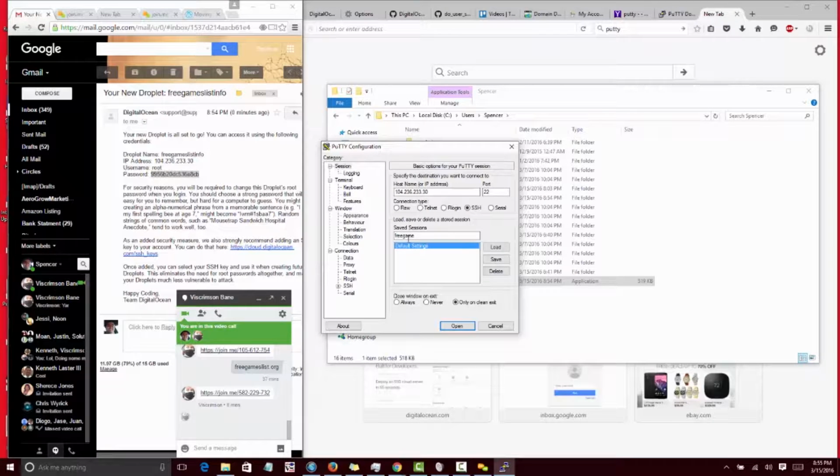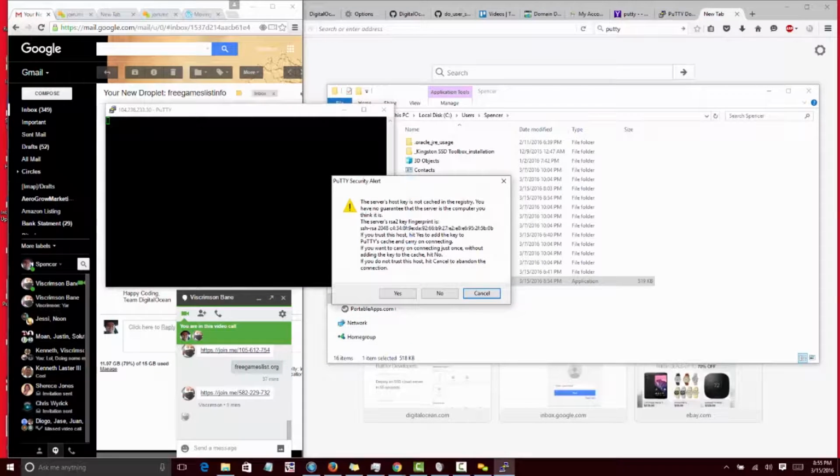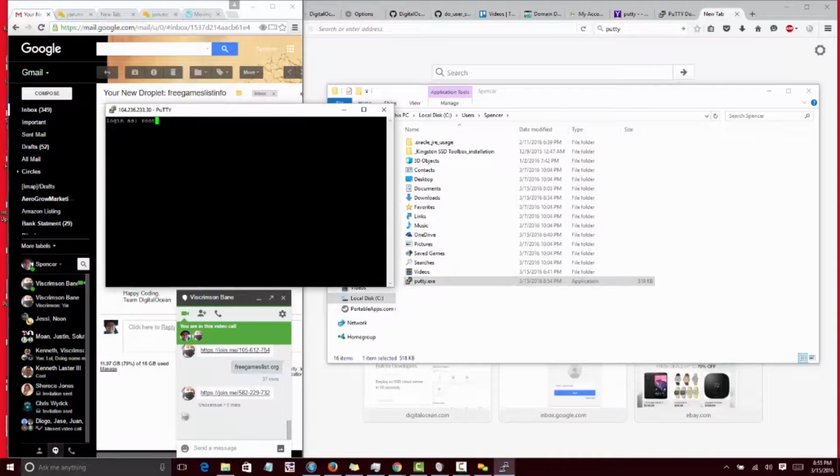So when we log in, it's actually going to make us change the password. And you can see on PuTTY, I've typed in the IP, and then I typed under Save Sessions the name of what I want to call this server, and then click Save. And I can click Open, add the fingerprint for the server, type root, and then right-click to paste the password.